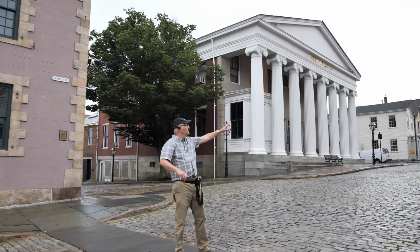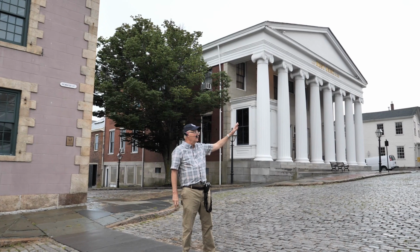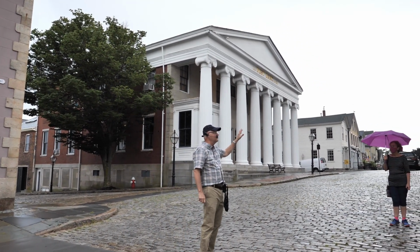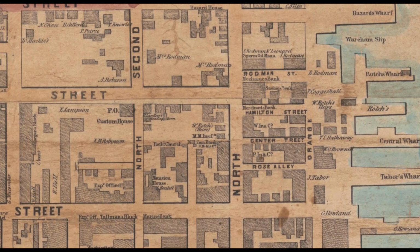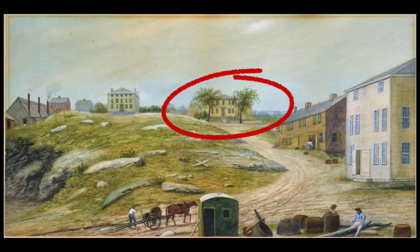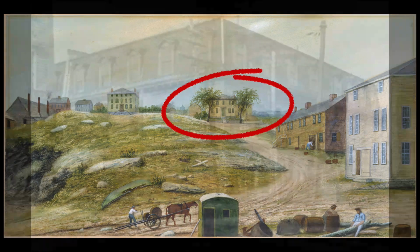This site behind you, to the corner, was the original site of the Samuel Rodman Senior house. He had a large two-story federal style house right on the corner here of Water Street, and when he built the house, really there was no William Street. It was just a dirt path.